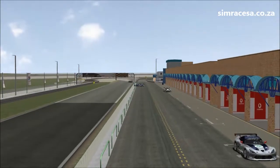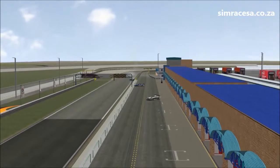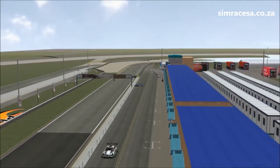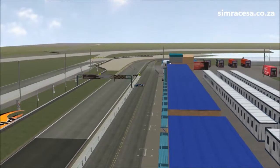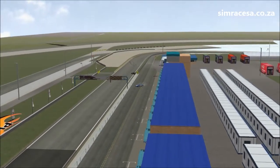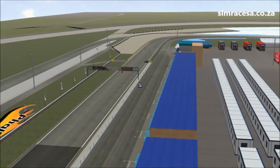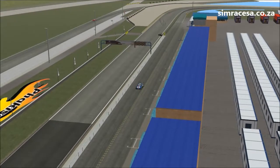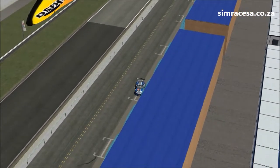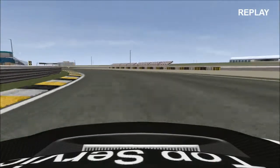Oh, and Frost has had a spin. The last corner of the track, and it looks like he's stuck. I wonder what happened there. Buchner's also had an issue. It looks like he's crashed into the pit wall while going down pit lane. Buchner finally pits.